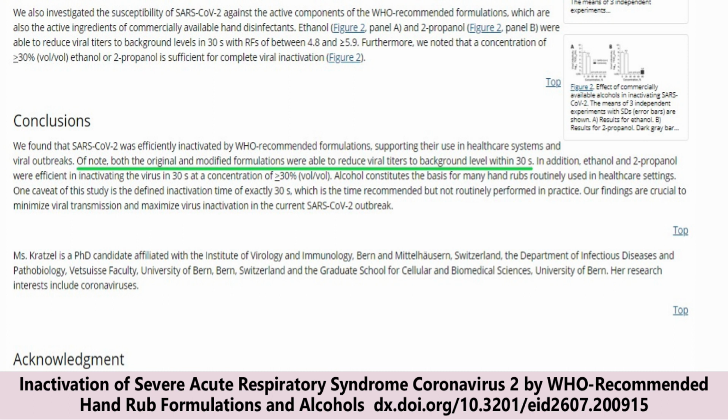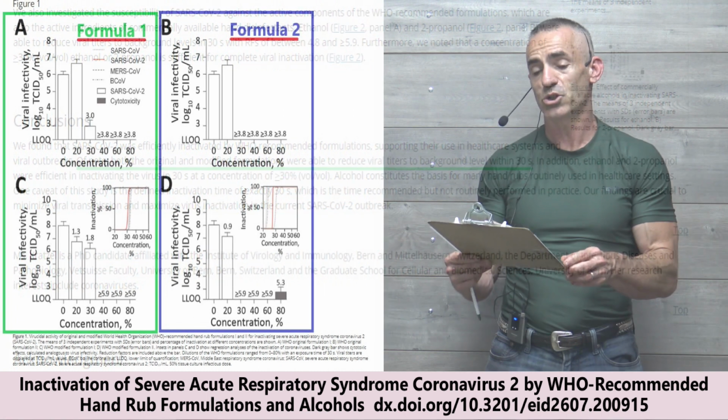"Alcohol constitutes the basis for many hand rubs routinely used in healthcare settings. One caveat of the study is the defined inactivation time of exactly 30 seconds," so approximate. So play it safe, go a little bit over, "which is the time recommended but not routinely performed in practice. Our findings are crucial to minimize viral transmission and maximize viral inactivation in the current SARS coronavirus 2 outbreak."